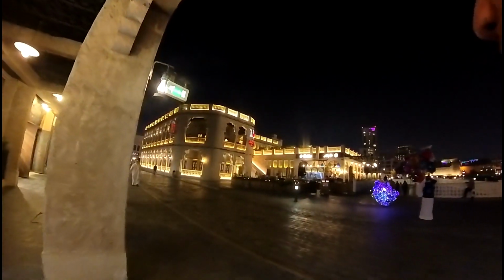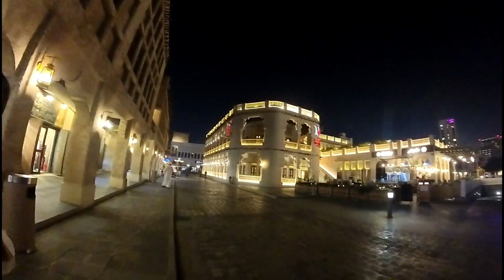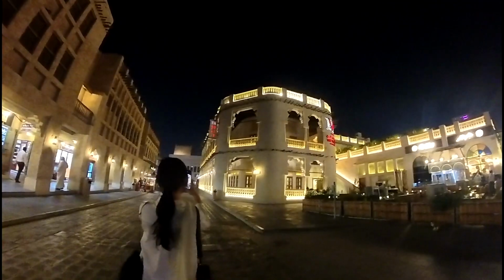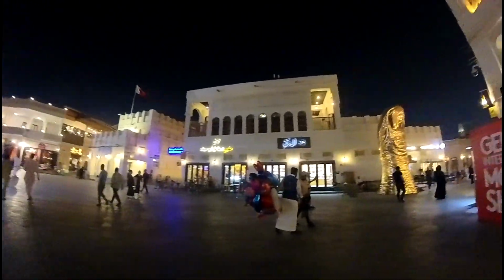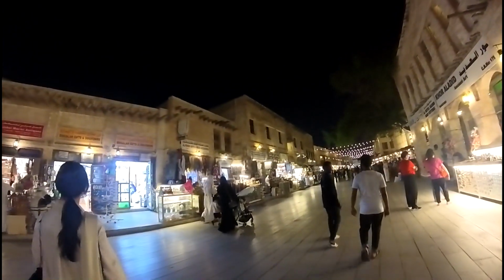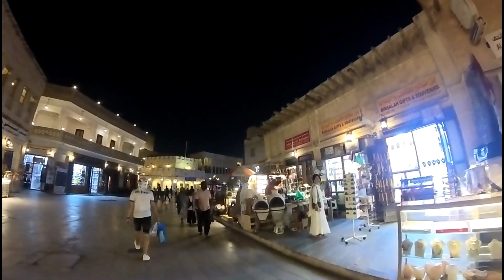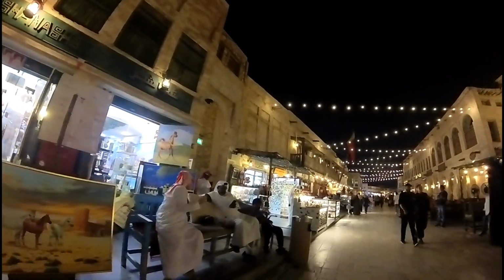Wow, that's beautiful. We stumbled across a big golden thumb in the market, and of course, just like a typical tourist, we took a gazillion pictures. I was honestly very impressed by the cleanliness of the market and just Doha in general. There are so many people and shops, yet I don't see a single speck of dirt on the ground. That has definitely earned my respect for the people in the city.